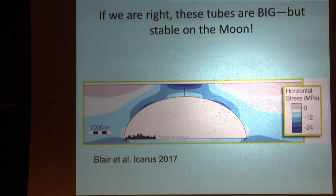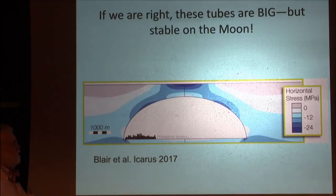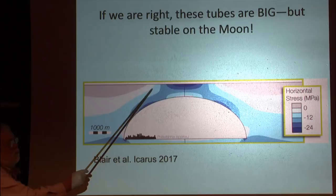The average temperature is about -20 centigrade. Not shirt sleeve, but it's not ridiculous. And on the surface of the moon at the equator, temperatures go from +250 centigrade during the day to -290 or something like that at night. But those temperature variations don't go more than a meter deep.